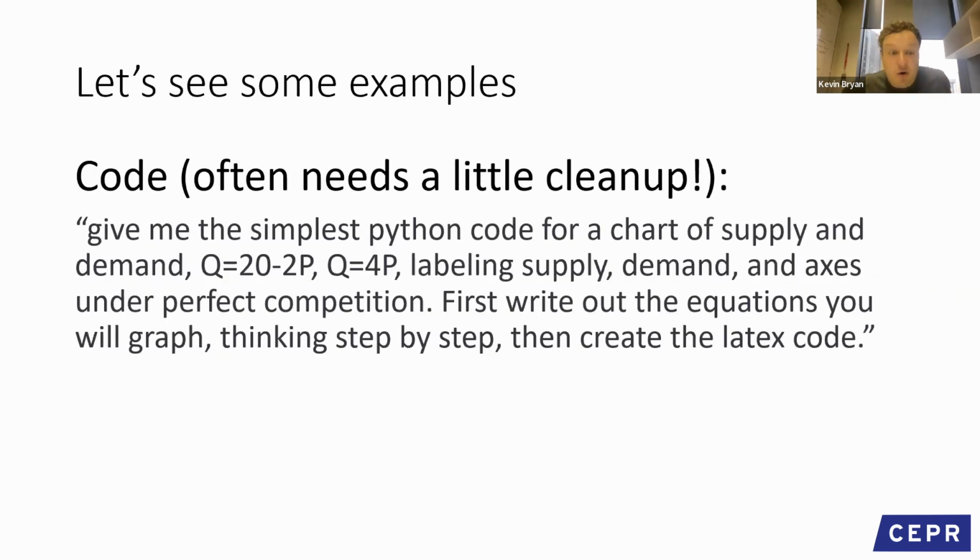And last is code. If you're teaching, you're writing a paper all the time, you probably need to generate some code.